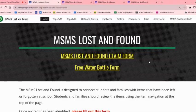Once you are at the MSMS Lost and Found website, you look at the top bar. So there are a bunch of different categories of different items. So there's tops small, medium, tops large, extra large, hats and gloves, footwear, bottles, containers, miscellaneous, and accessories.